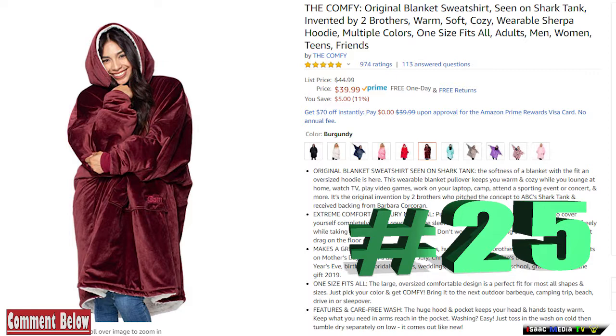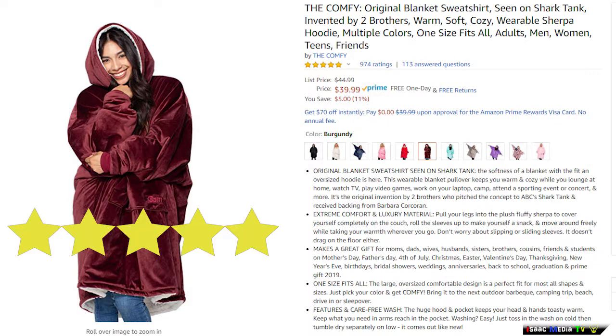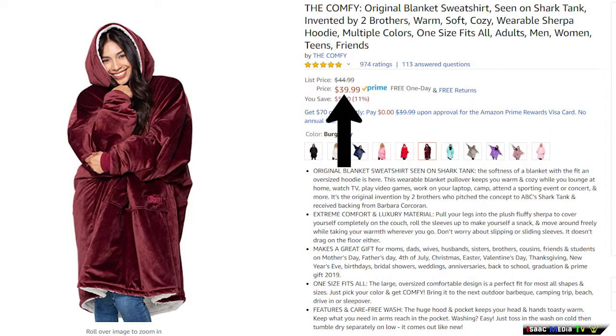Okay. After that, consider getting her the comfy blanket sweatshirt. It's like a blanket and a sweatshirt put together. It has 975 5-star reviews, and it's currently only $29.99 USD.